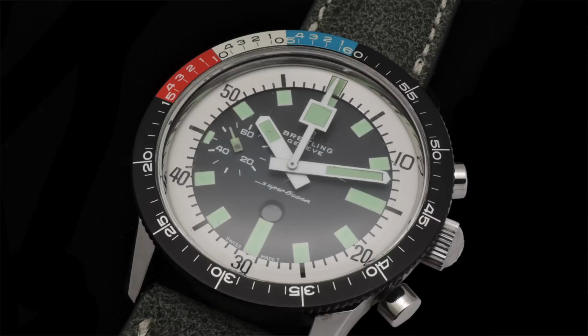But now to the elephant in the room. The reference 2005 is a diving chronograph. It's not just a dive watch with a dive bezel, it also has a chronograph function to help you time a stint.